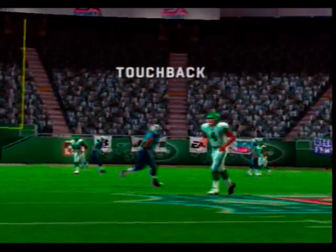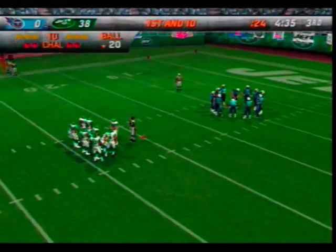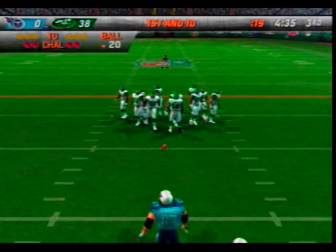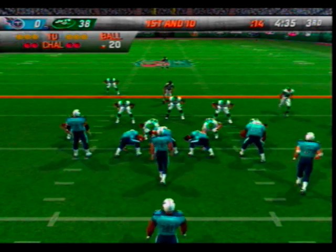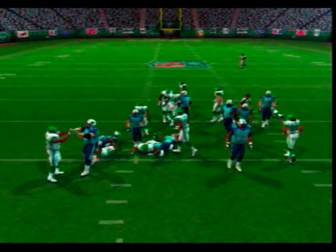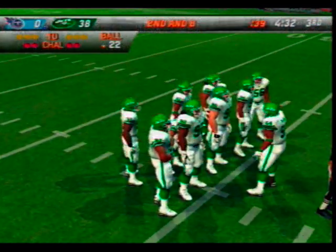This one is handled by McGuire. The offense takes over after they were three and out on their last possession. It's first and 10, ball on the 20-yard line. The Jets come out in a 4-3. Malone is there on the stop at the 22. The defense held their positions and didn't let them get very far.